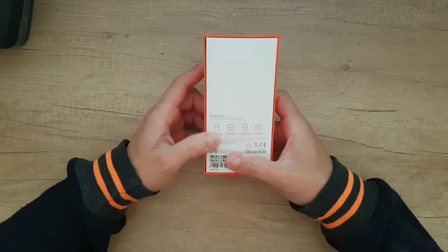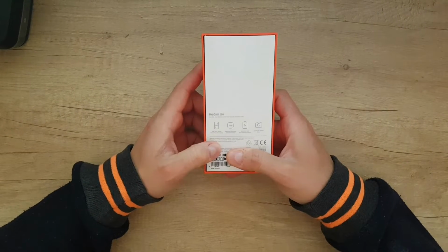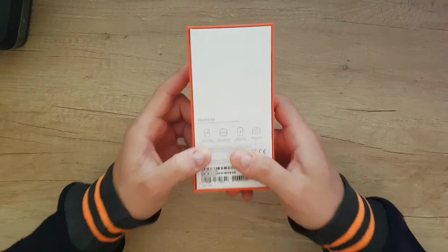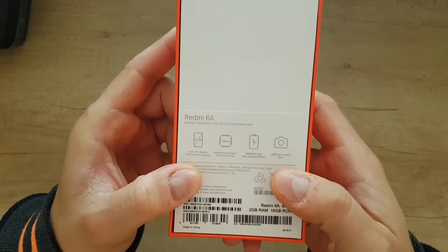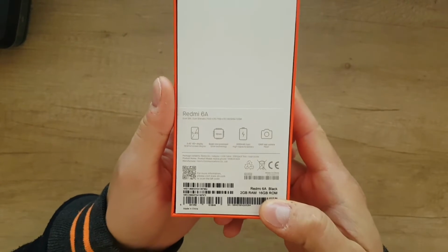Let's see some specs. This is a dual SIM, dual standby SIM. We have 5.45 HD display, 18:9 full screen display, 12 nanometer of quad-core processor, 3000 mAh high capacity battery, 13 megapixel rear camera. This is the 2 GB RAM version and the 16 GB ROM.